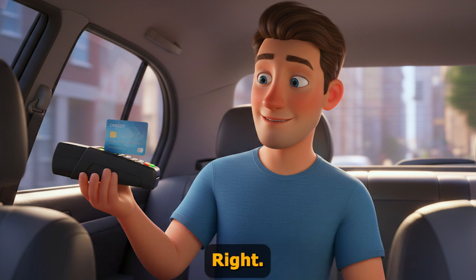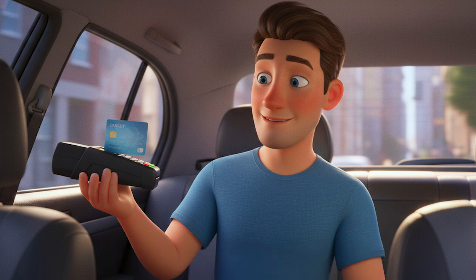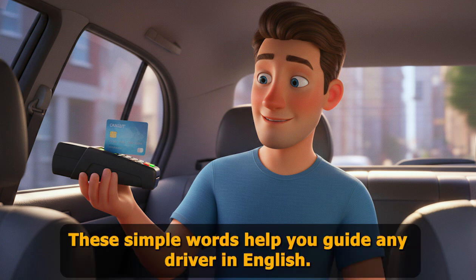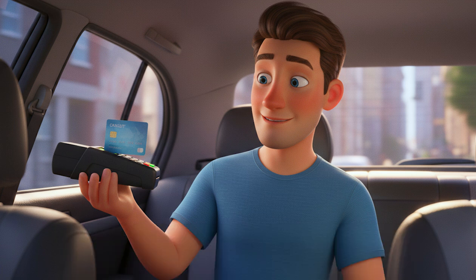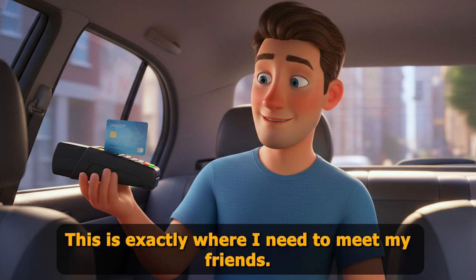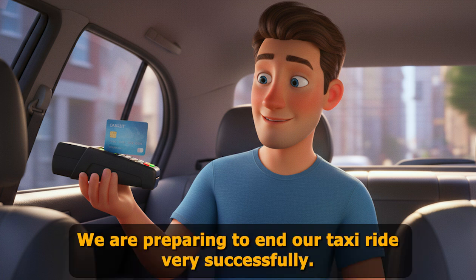Learning words like right, left, and straight is very important. These simple words help you guide any driver in English. The car is slowing down near the main park gates. This is exactly where I need to meet my friends. We are preparing to end our taxi ride very successfully.